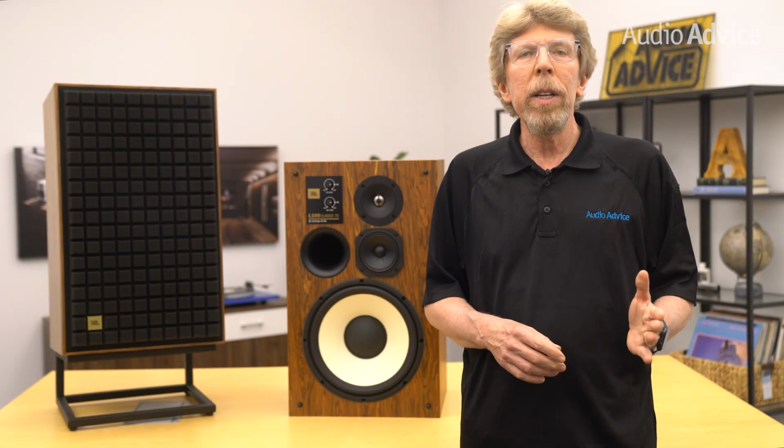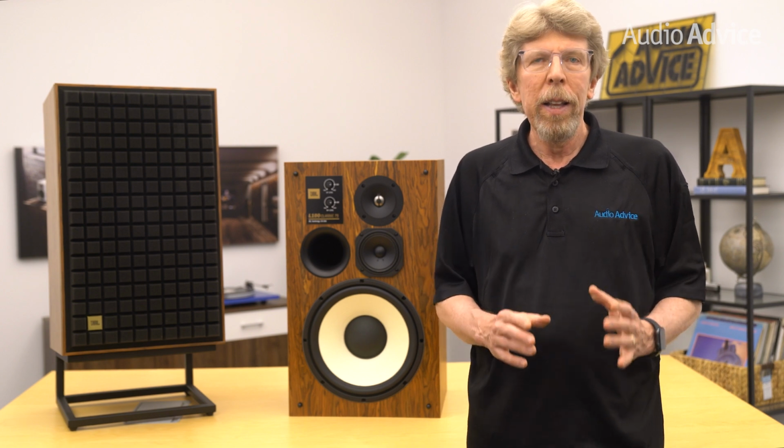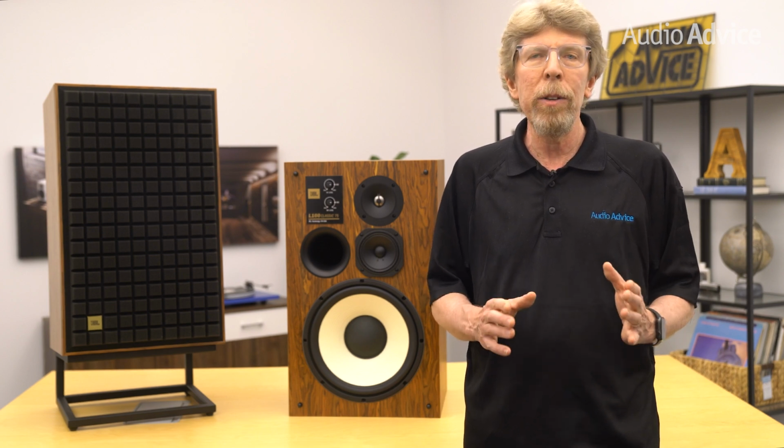When some of us reminisced about hearing the original JBL 100 for the first time, the word that came up the most was simply fun. The original L100 and the 2 that have followed it are all about having a listening experience that just puts a smile on your face.